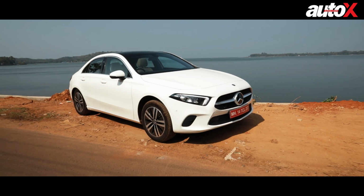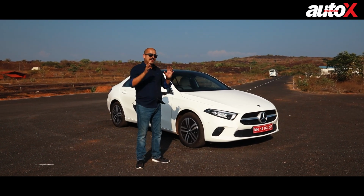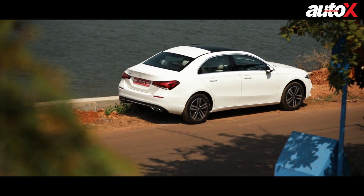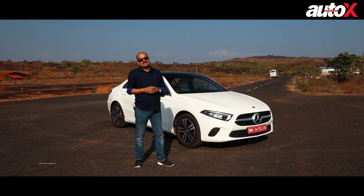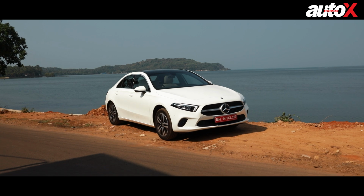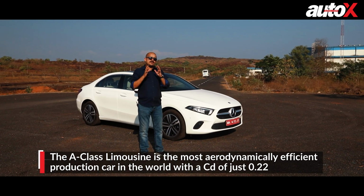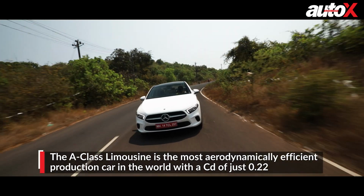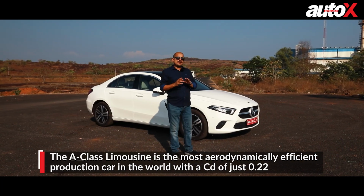Do I have any criticism for the design? Yes, I think two things. One, if you look at it in profile or from the rear, it's very similar to other Mercedes products. So if you see a C-Class driving past, you might mistake it for the A-Class and vice versa. But one of the most exciting parts about the design is that this is the most aerodynamically efficient production car in the world, with a coefficient of drag of just 0.22. It cuts through air very efficiently.